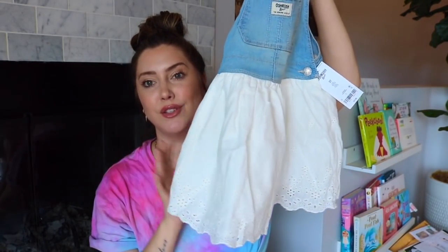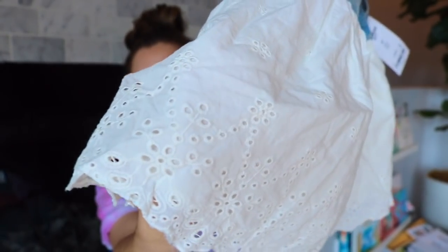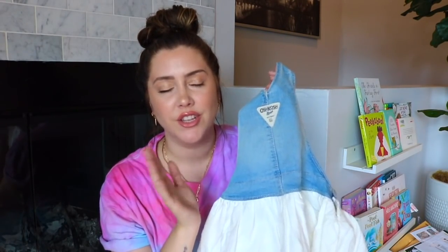And then quickly, I just wanted to show you, tomorrow we are having a party with one of my mom's friends who is moving across the states. I'm obsessed with this overall dress. I think it is gonna be so beautiful on her. It has those eyelet details at the bottom. This dress is of course by Oshkosh. They have the cutest kids clothes ever.